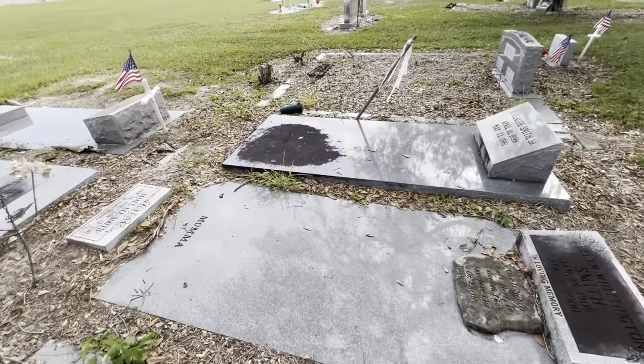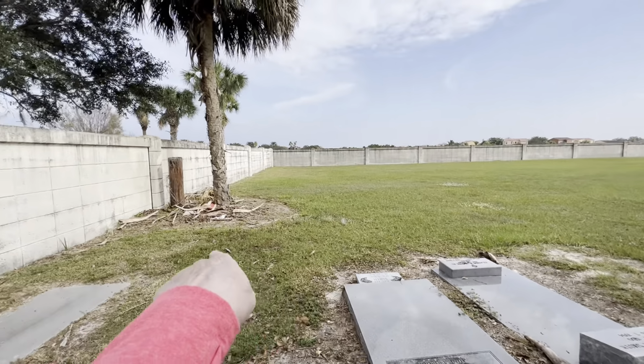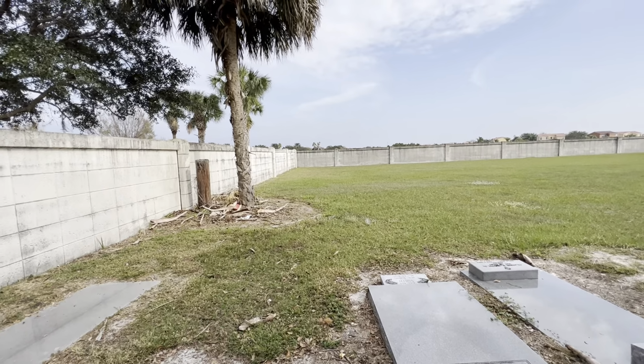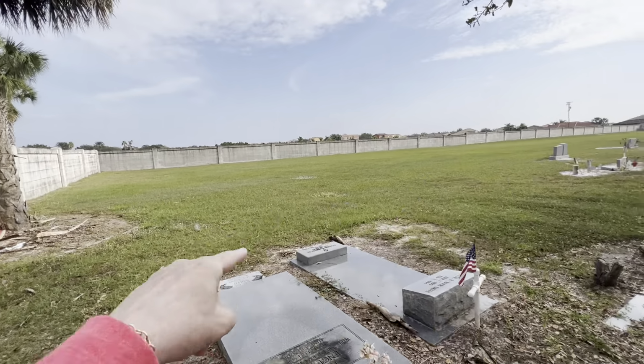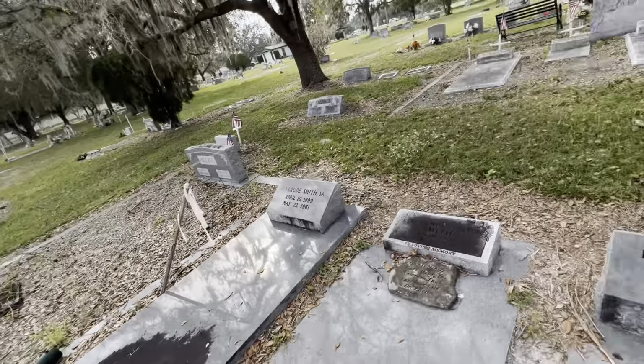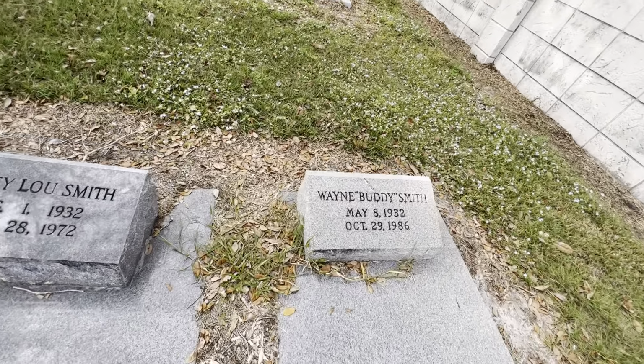More above ground graves here in the back. You could see hurricane damage. They haven't bothered to do anything with the tree. And then that's all marked, I guess, for future graves. So you have the Smith family. They're all above ground graves.